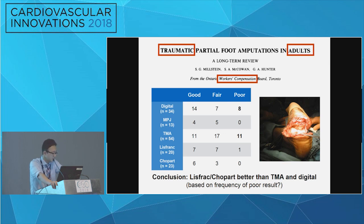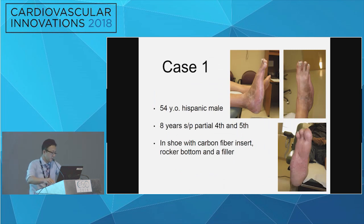This is just a small study in workers' comp patients, with a very subjective outcome, comparing digital versus MPJ versus TMA versus Lisfranc's amputation versus Chopart's, and they found that the Lisfranc's and Chopart's amputation was actually better than the transmetatarsal amputation. Just another small piece of evidence that the TMA is not the best functional amputation compared to other amputations.